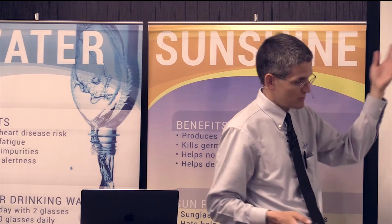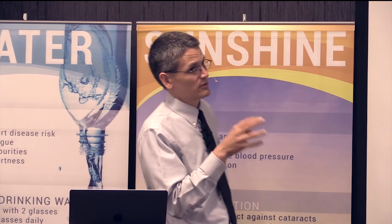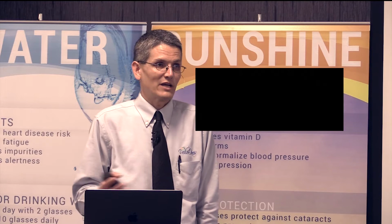All right, step number 6. Well, there are foods or supplements that have been shown to be beneficial in lowering cholesterol. And so using some of these foods or the supplements, one of those is barley. That's not a magic bullet, but barley works.